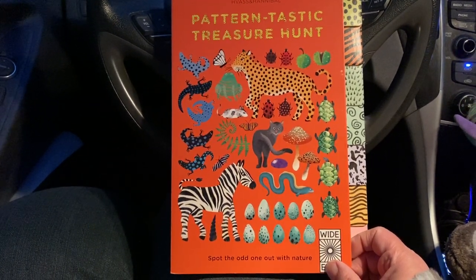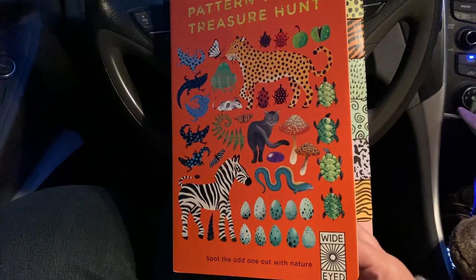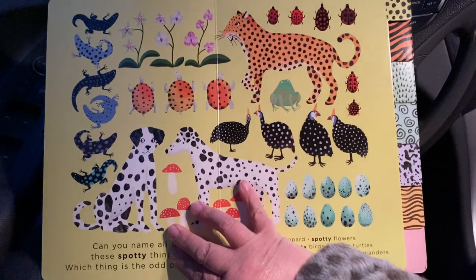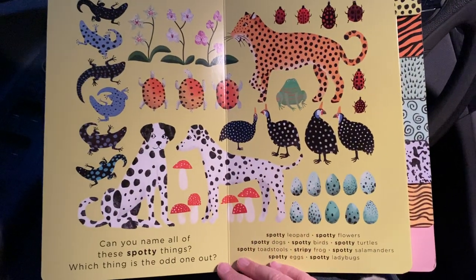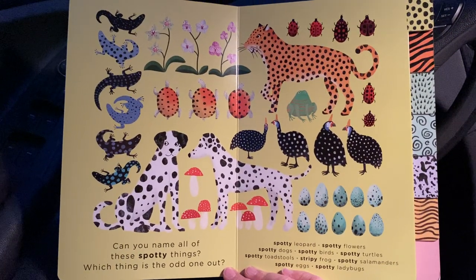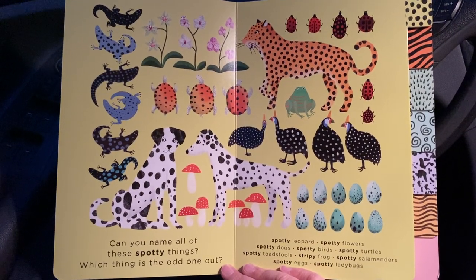I see a leopard and a kitty. I see some eggs. Should we open the book and see what we can find in here? Look at all of this in here. Can you name all of these spotty things? Which thing is the odd one out?